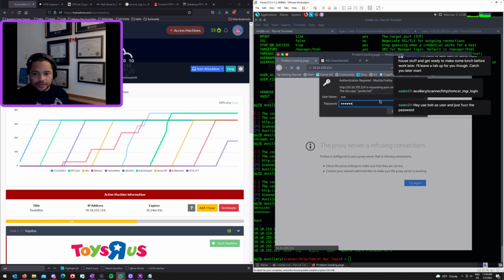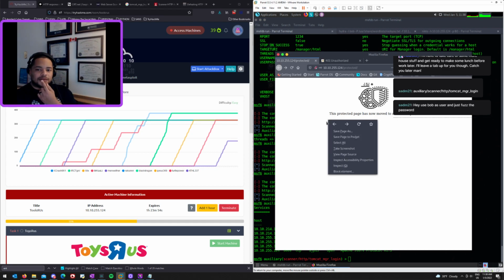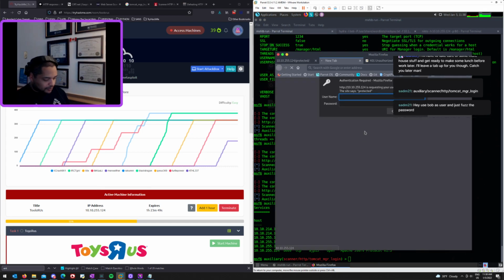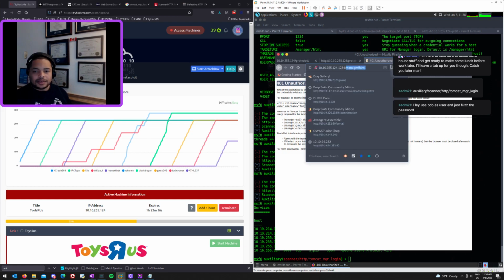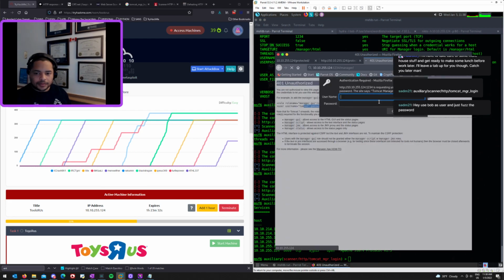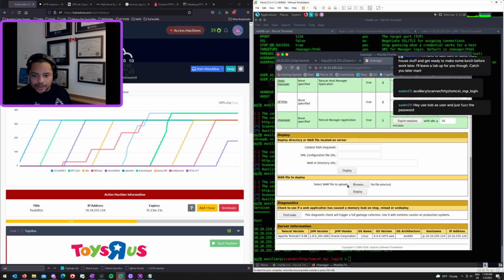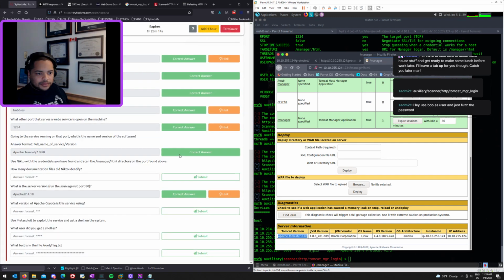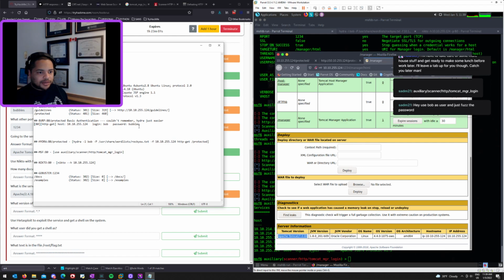All right, so Bob, bubbles. The protected page has now moved to a different port. The what? That's interesting. Okay. Let's see if this works. Bob Bubbles. Okay, so Bob Bubbles worked the same, no problem. So what Tomcat, is this the one that they're looking for? Apache Tomcat, that looks exactly like the format that they want. All right, looks like we're good there. Notes. Let's take notes. Cool. So then, Burp didn't work.